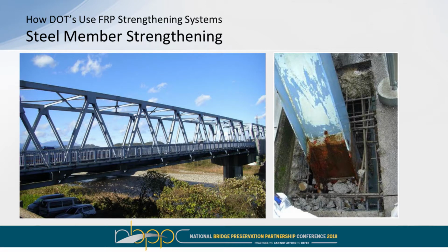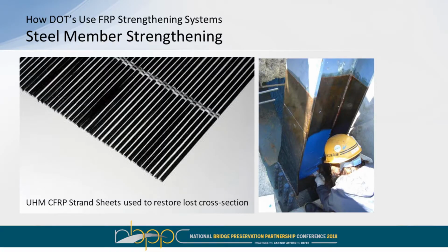And one example of a steel strengthening project where, in this case, the detailing on the original truss bridge wasn't very good. The deck was cast right up against the diagonal members where they penetrated. It was a source of corrosion. Once the corrosion was discovered, the corrosion was cleaned off, sanded, and the surface of the steel prepared, and carbon fiber strand sheets, which are ultra-high modulus carbon (I'll show you what that means in a second), were bonded to the steel to basically replace the cross-sectional area that had been lost.